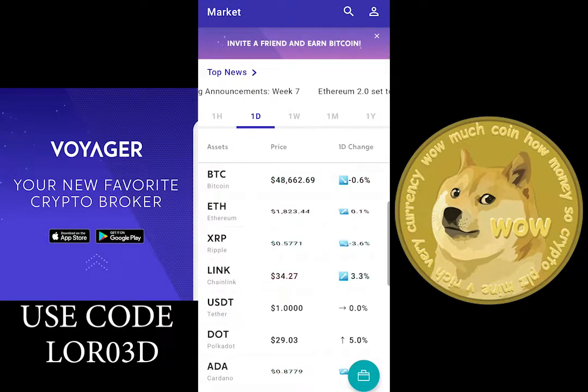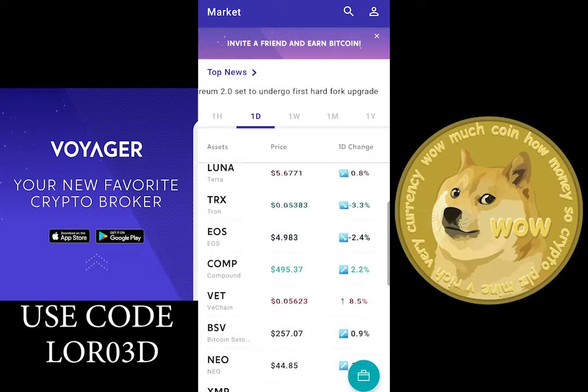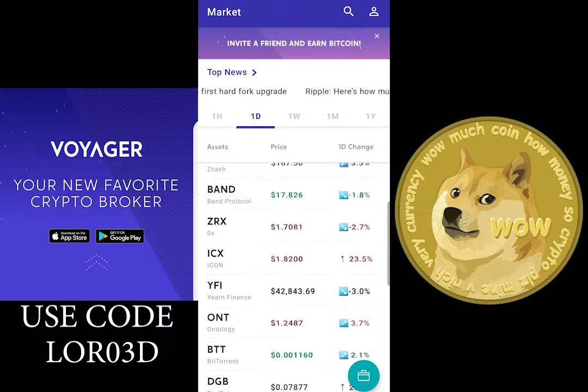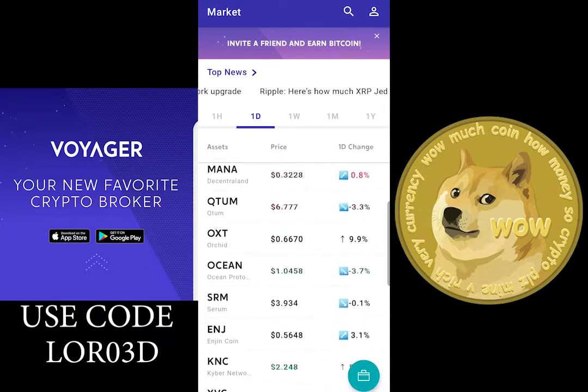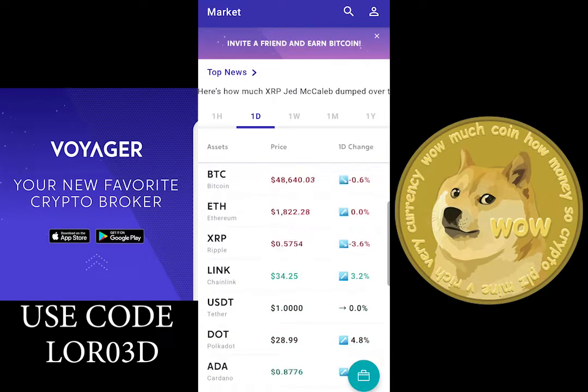Now, this is the Voyager screen. As you can see, there are a lot of cryptos that you can trade, all kinds of them in the market. I have this currently set at 1 day time frame here on the percentage change. So I do like quite a few things about Voyager as an app as far as trading goes.